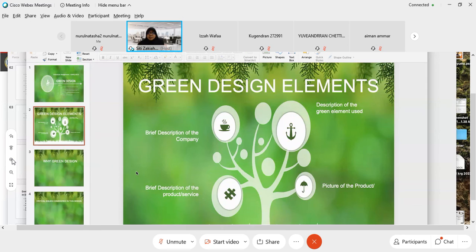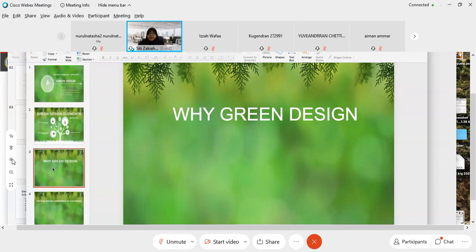Okay. Brief description of the company, description of the green element used. Don't give me green tea, okay? When I ask you to say green design, it's not green tea. Brief description of the product and also give me pictures of the product. I want to see. You have to think of a product that uses green design in its manufacturing. Why green design?